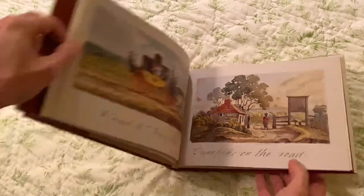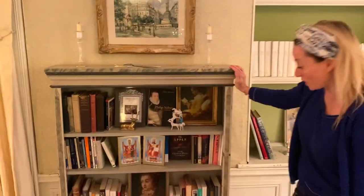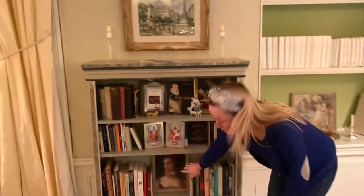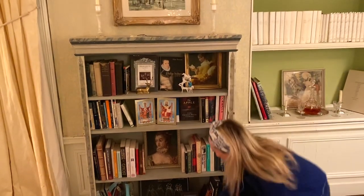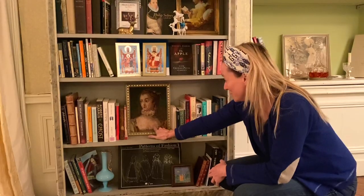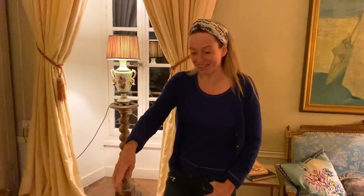Good. So, that's great. You put the decanter in? Yes, I did. And the entire bookcase. So really, he's got quite a lot to do. Yeah, and Madame de Pompadour is in here. We have to put her up on the wall in here, but she looks really good there in the meantime. That's the embroidery that David Young made for me. It's so good. Wow. You changed the teacups.